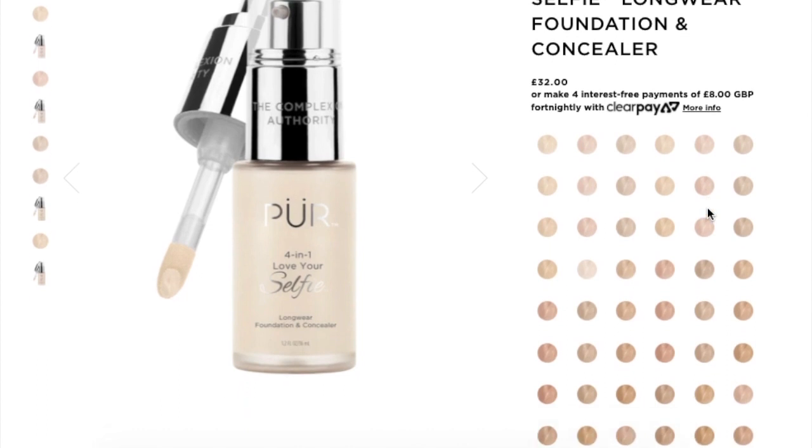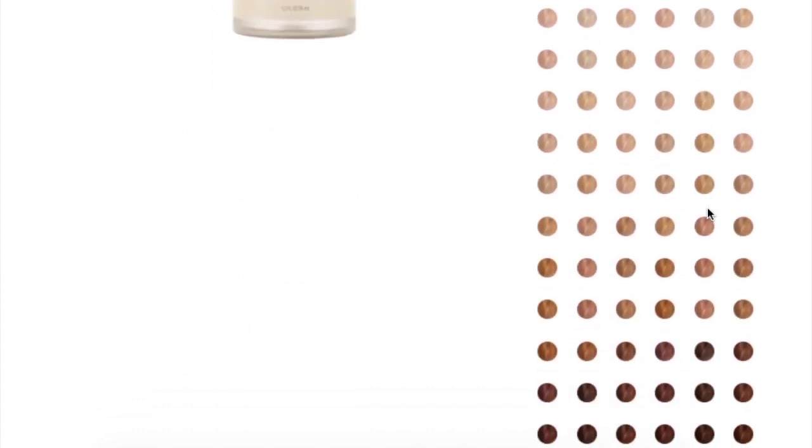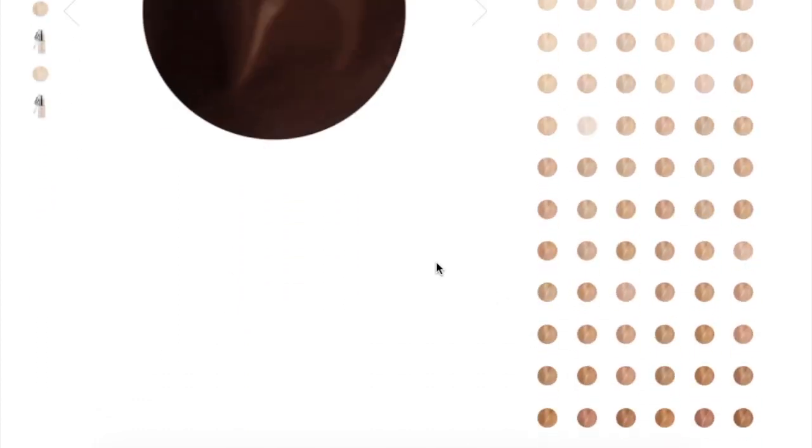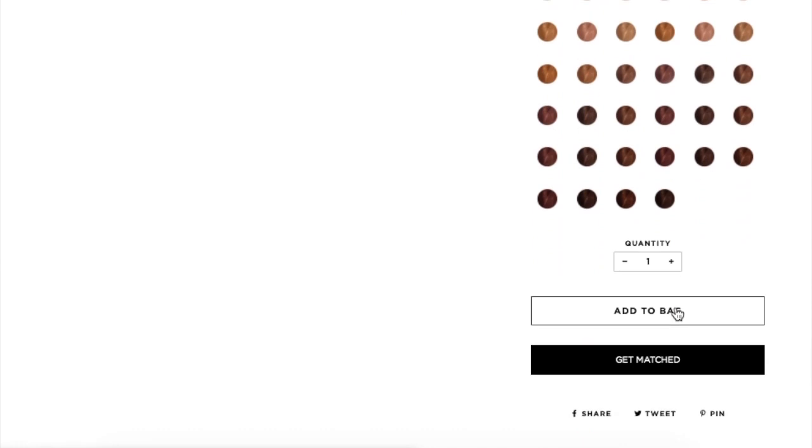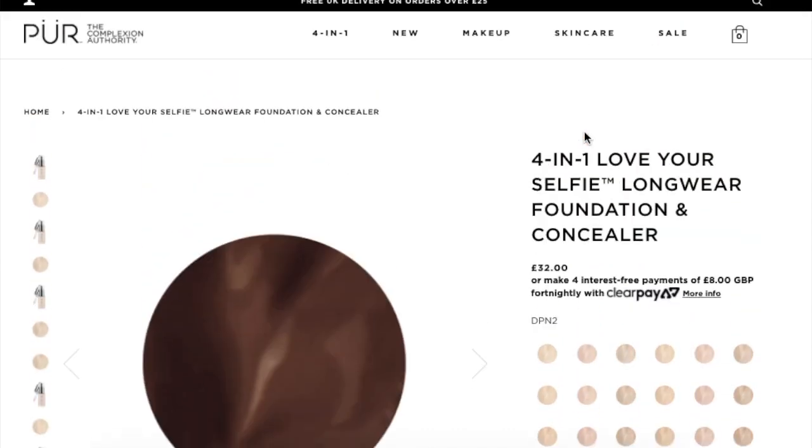So first off, I've made myself a list, so I might be looking at my phone, but first off we have Pear Love Your Selfie. This comes in 100 shades. That is a lot of shades, possibly an overwhelming number of shades. It's £32. It's a reasonably recent launch. They have been doing a lot of work to make sure they've got more foundations available. They kind of saw Fenty and decided to make some changes.